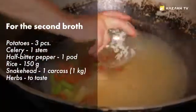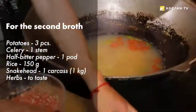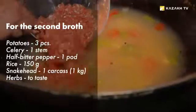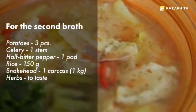Let it boil, add the washed rice. Cover and cook for 5 minutes. Then add the fresh fillet of snakehead, pour in the tomato dressing and cook until the potatoes are ready. In the hot fish soup, add the prepared fillet of fish from the first broth.